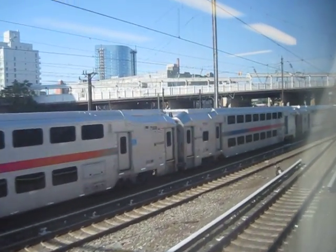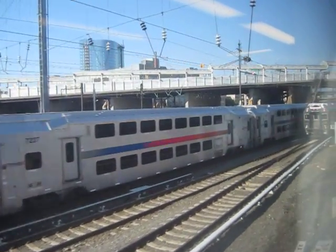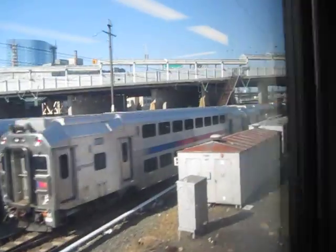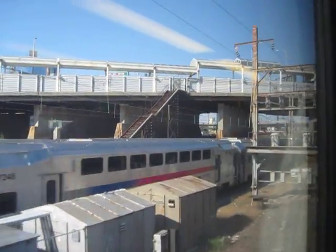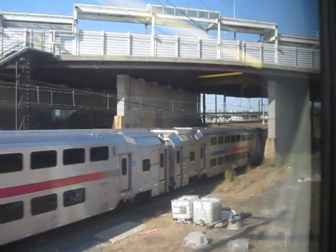Is this Queens Boulevard coming up? Nope. That's what? Oh, jeez. Oh, here, let me. Jackson? Jackson Avenue. Queens Boulevard will be next. You'll recognize it because it's got the number 7 on top of it.